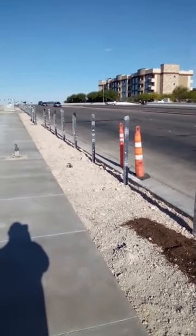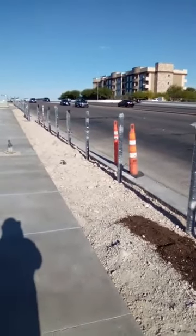To prevent people from coming over and driving, you know, terrorists mowing people over.